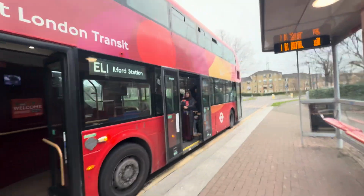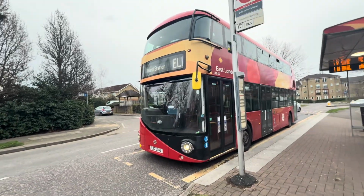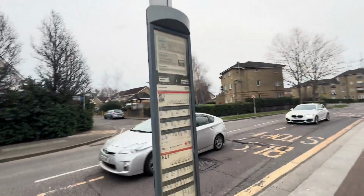Schooner Close. Oh, this way. There's the EL3 departing, ticked off. So the EL1 has just left, and I just realised that every single EL route is a Boris bus route.